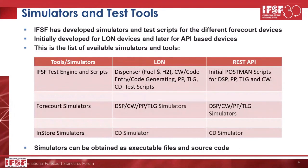IFSF has developed a set of simulators and test scripts to test, and sometimes to certify, different forecourt device communications. Depending on the generation of the standard to test, there is an engine that runs LON scripts to test LON devices. These tools are available for dispenser, car wash, price pole, TLG, and the controlling device. To test the dispenser APIs, we created Postman scripts that are also available.